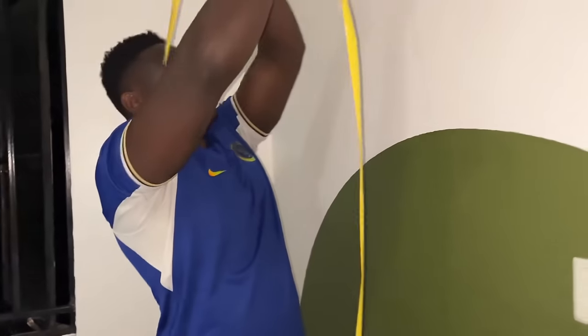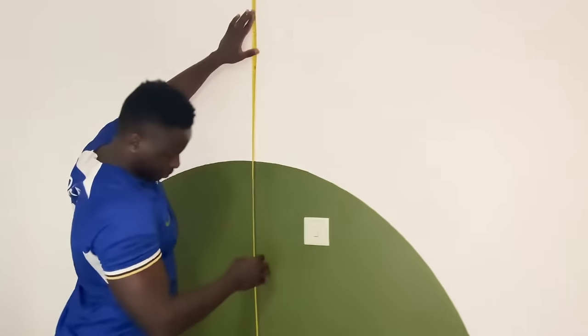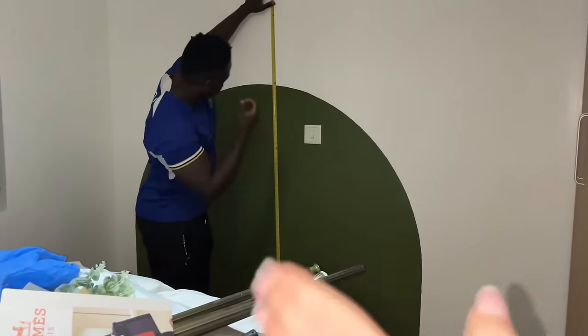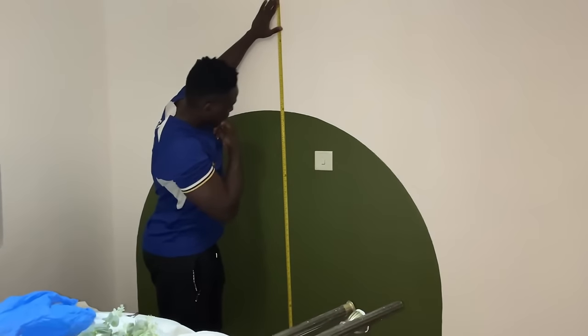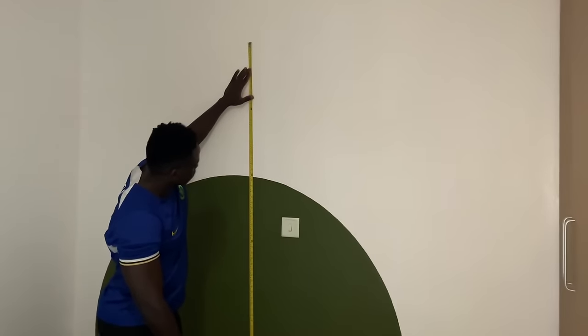So we are just making it a little bit bigger. I wanted it to for sure be a statement piece on this wall. And with how high the bed is, and if I stack the pillows upright, I just feel like we won't see enough of the circle. So we're just trying to extend it and make it fill up more of this wall.